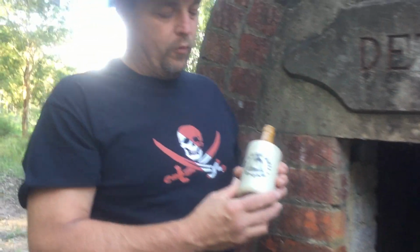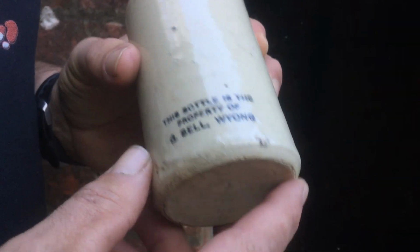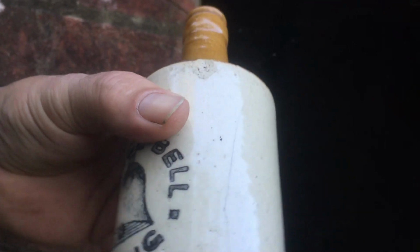Old George Bell from Wyong, beautiful Bell trademark. This bottle is the property of G. Bell, Wyong, potter stamp. Unfortunately a bit of a hairline crack there, but that means nothing to me.